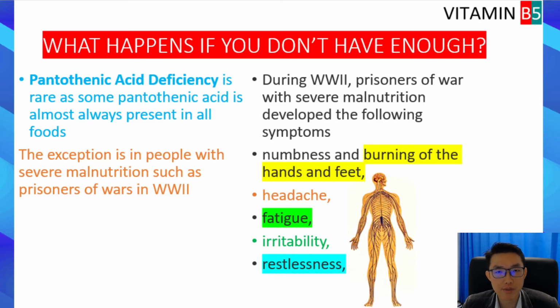So what happens if you don't have enough vitamin B5? Because vitamin B5 or pantothenic acid is almost everywhere and found in almost all food, it is very unusual for an individual to suffer from vitamin B5 deficiency. The exception is in people with severe malnutrition, such as prisoners of war in World War II. During World War II, prisoners of war with severe malnutrition developed the following symptoms: numbness and feebleness of the hands and feet. Therefore, vitamin B5 has been associated with what we call burning feet syndrome. Other symptoms may include headache, fatigue, irritability, and restlessness.